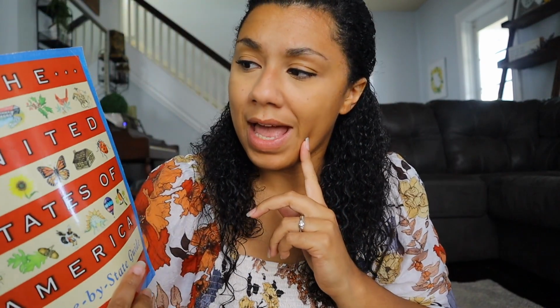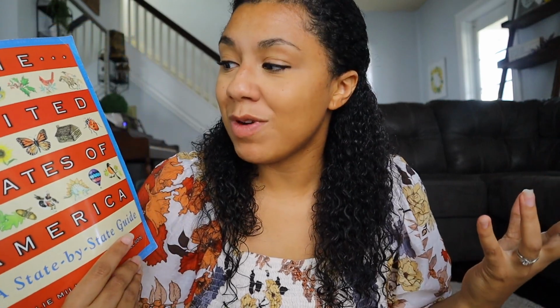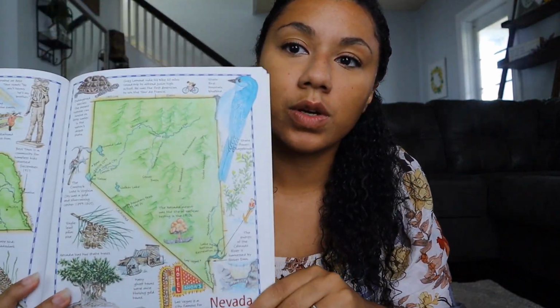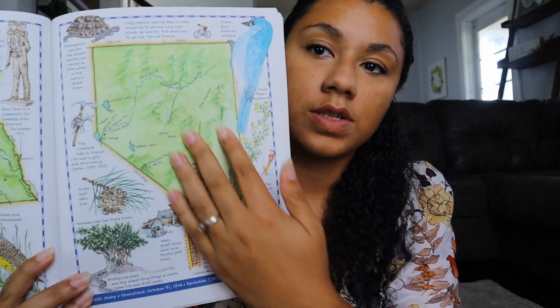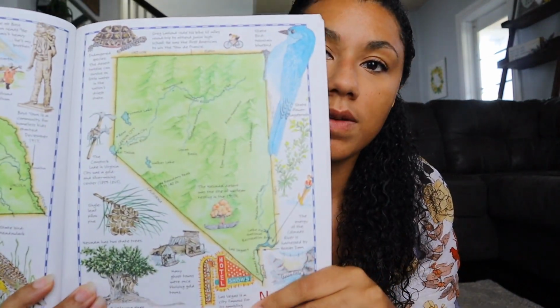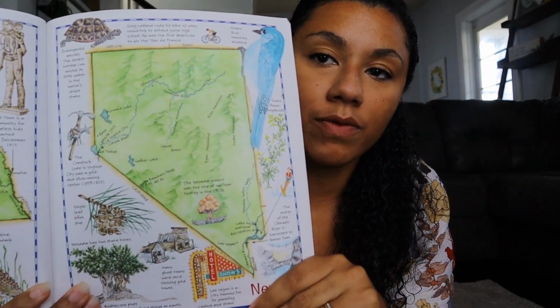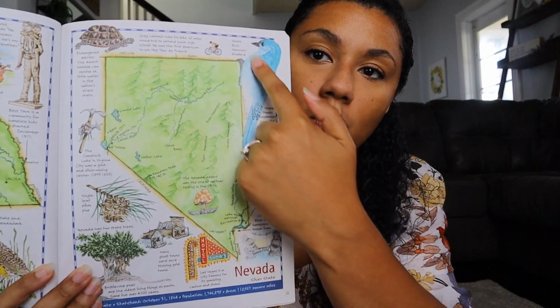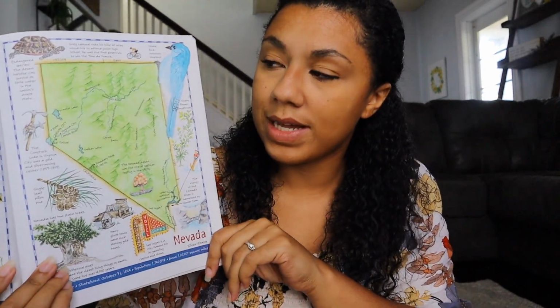For that this year, in addition to memorizing where the states are, we're actually learning about the states. One of the books that we have, a friend just ended up giving to me one day. It's called The United States of America, a state-by-state guide. This is what each of the pages looks like in there. There's the shape of the state so they can see what it looks like. And it's like the physical map of it where you can see where the major mountains and rivers and things like that are. And then there are different things all about the state going around it that we can learn about each one.